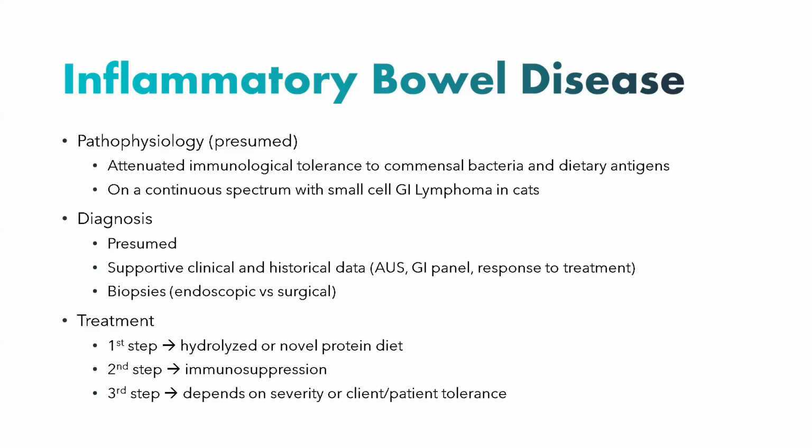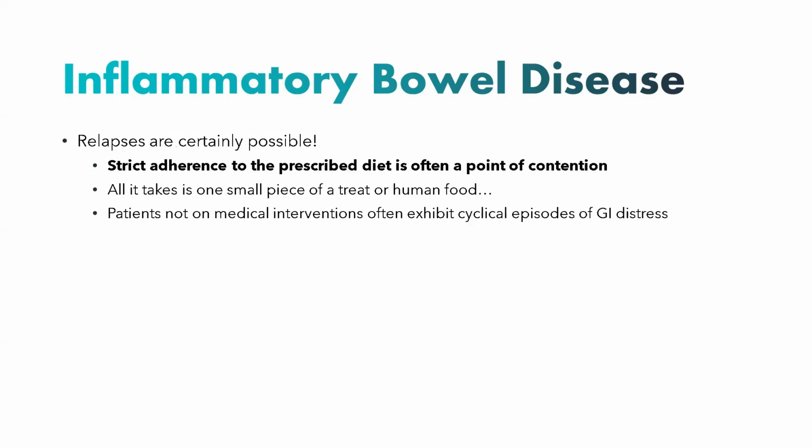For treatment, the first thing to do is switch them to a hydrolyzed or novel protein diet. The second step would then be immunosuppression. It's been shown that immunosuppression is a negative prognostic indicator in itself, which, again, about 66%, if I'm remembering that correctly, or about two-thirds of patients usually just respond to the diet change alone. The third step depends on client and patient tolerance of symptoms and medications. Relapses are definitely possible.